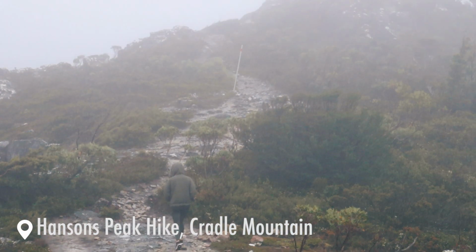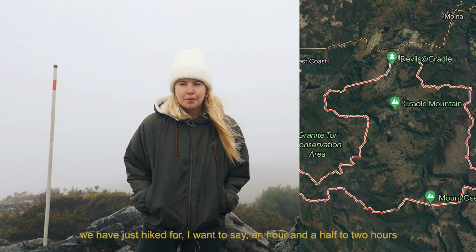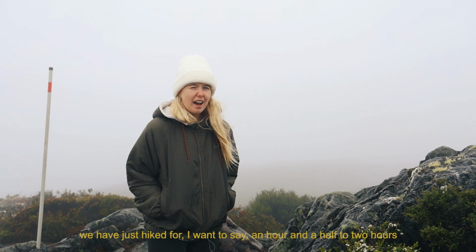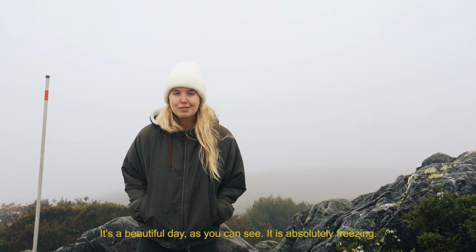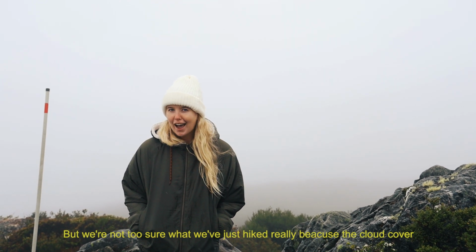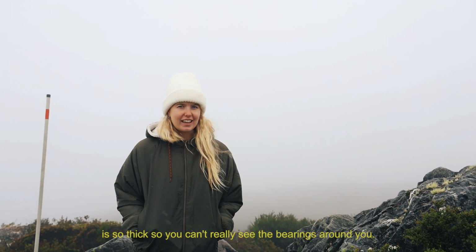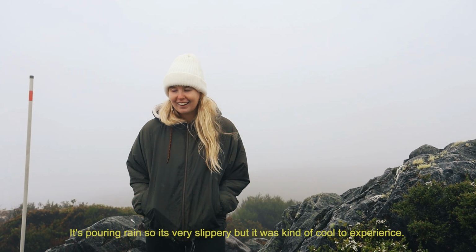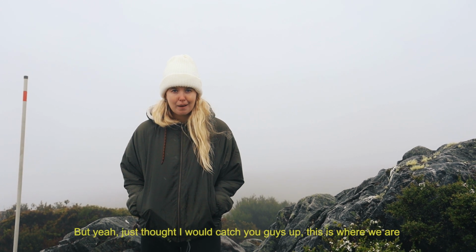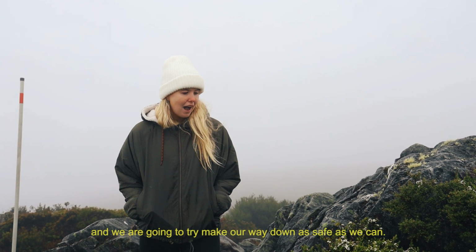Morning everyone. So you catch us from the region. We've just hiked for, I want to say, an hour and a half, 2 hours. Beautiful day as you can see, it's absolutely freezing, but we're not too sure what we've just hiked really because the cloud cover is so thick that you can't really see your bearings around. It's pouring rain. Very slippery, but it was actually kind of cool to experience. But yeah, I just thought I would catch you guys up. This is where we are and we're going to try and make it safe.